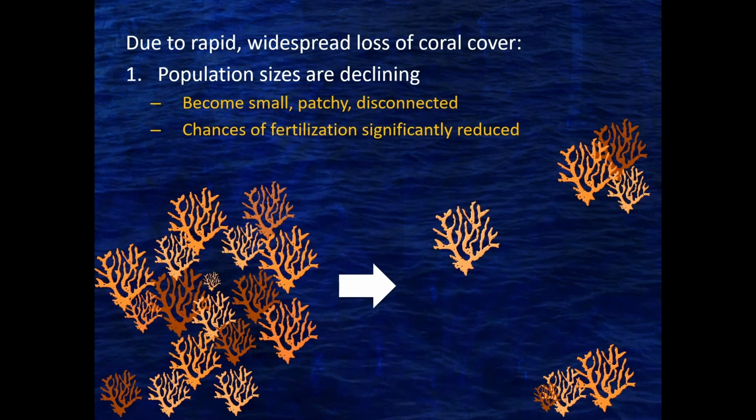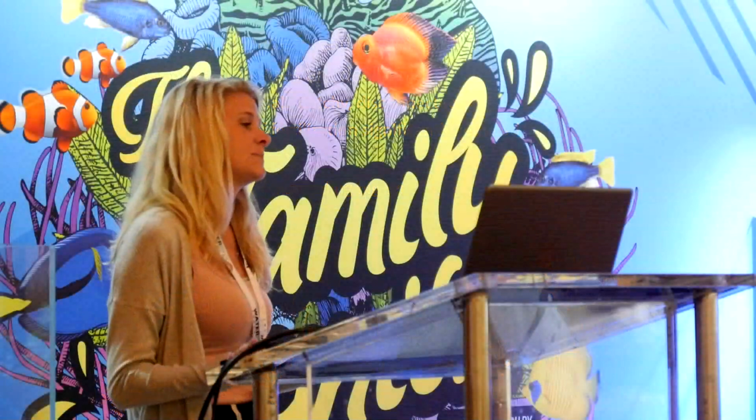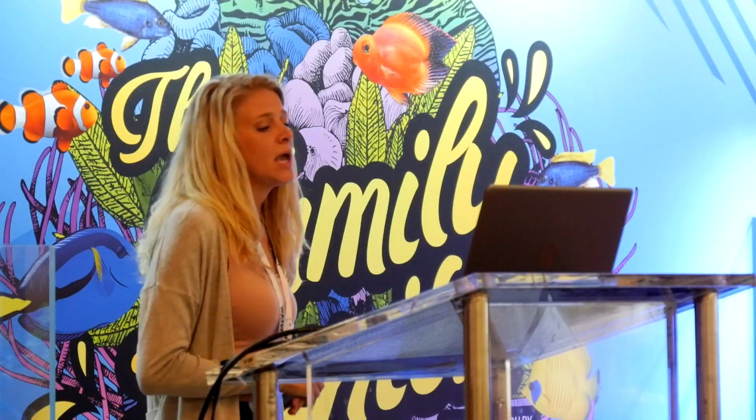Because of the rapid and widespread loss of coral cover, our population sizes are declining. And as a result, they're becoming small, patchy, and disconnected. And if you're thinking about these corals that emit their gametes into the water column and need to meet, if they're further and further apart, the chances of sperm and egg from colonies very, very distantly located finding each other and actually fertilizing to produce a larvae is very minimal. Also, with the loss of individuals, you get the loss of diversity. And I've already expounded on why diversity is so important. And with the loss of diversity, the chances of inbreeding are higher, which can lead to developmental disorders.